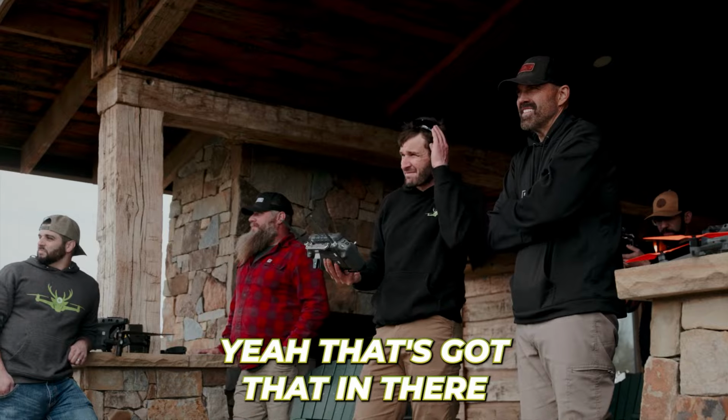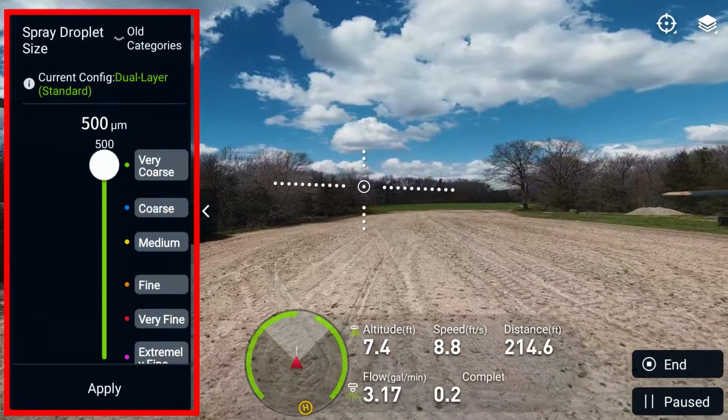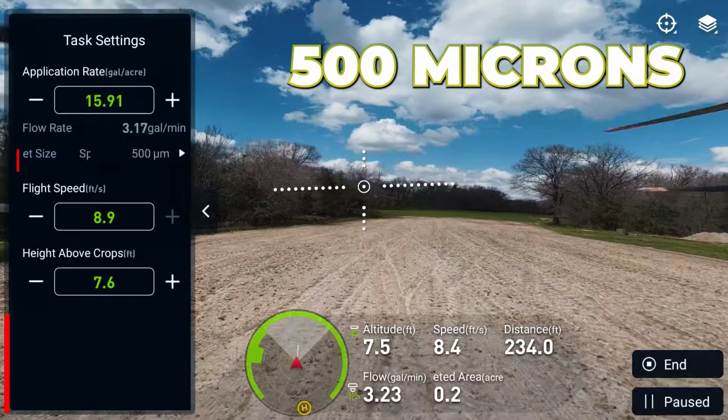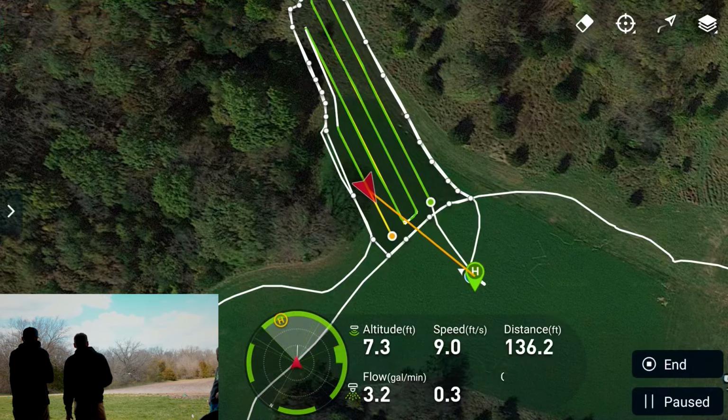Yeah, that dust that you're seeing there. You won't be able to see it. It's not bad, that's 500 microns. So that would be the biggest droplet it can do. It doesn't drift near as much.